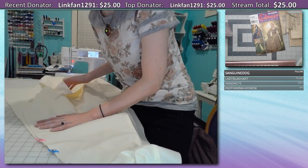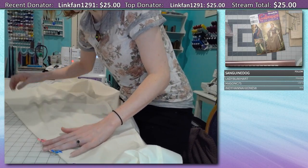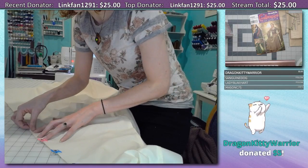I'm glad that I finally have a somewhat more simple setup for sewing and that you guys can see me.